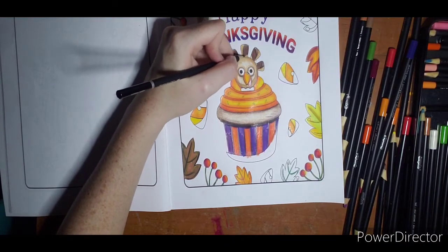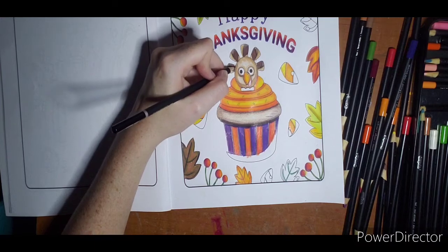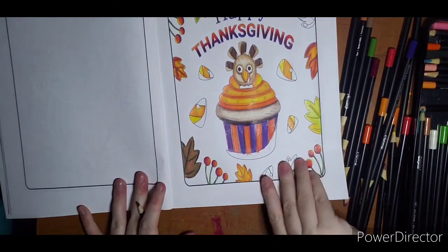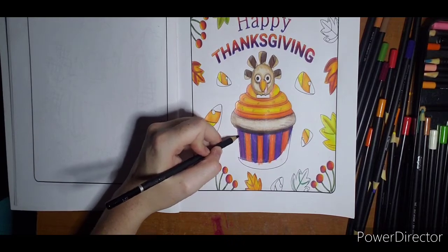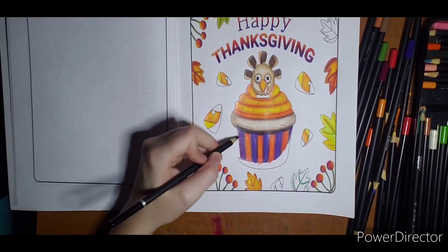Alright, just kind of adding some touches. Not necessary. If you don't like them, leave them off. Totally up to you. Okay, I'm not sure what I want to do with the line around the cupcake just yet. So I'm going to leave it, and I am hitting an hour.